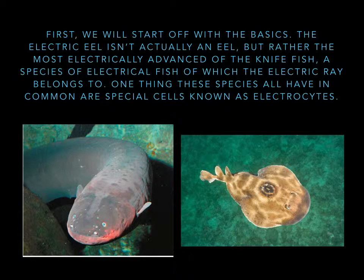The electric eel isn't actually an eel, but rather the most electrically advanced of the knifefish, a species of electrical fish of which the electric ray belongs to. One thing these species all have in common are special cells known as electrocytes.